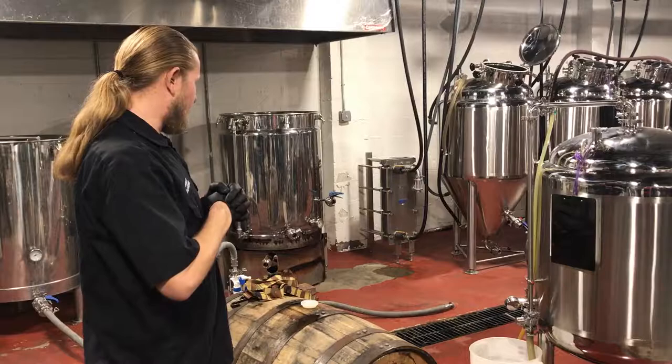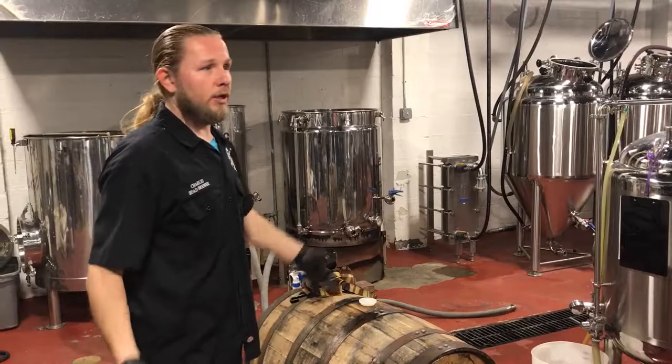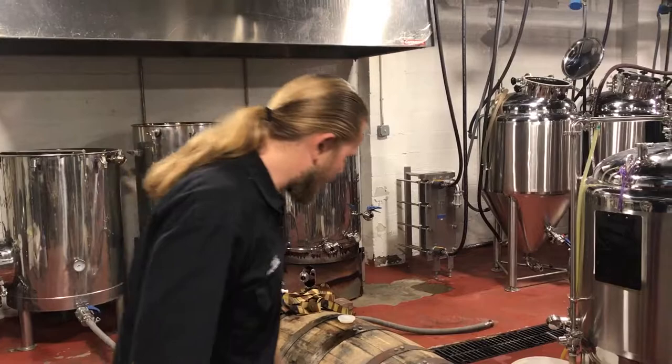We'll get into the process of getting it all empty here in a second, but do you guys have any questions about barrel aging or anything in particular? Are you tasting it? Yes. In that 6 months? Yes. We usually don't touch it for 3 months at least, maybe four sometimes, depending on the beer. I think I sampled this one mid-December, and I was like, I think this is about ready.